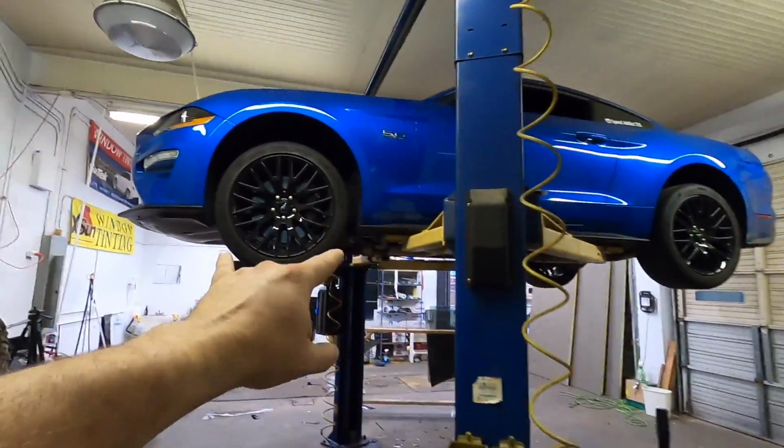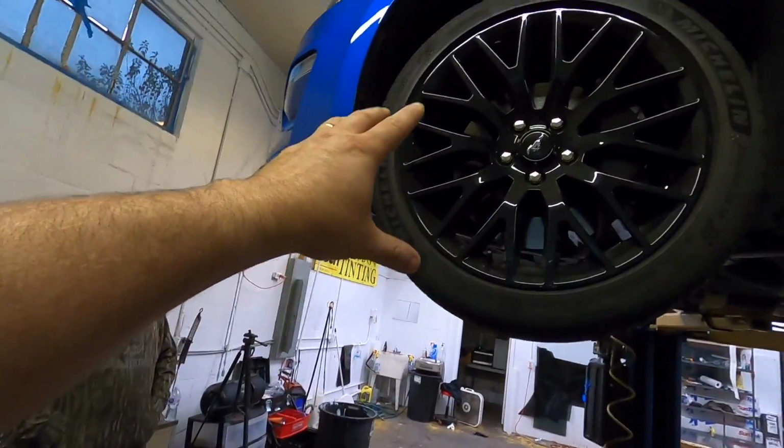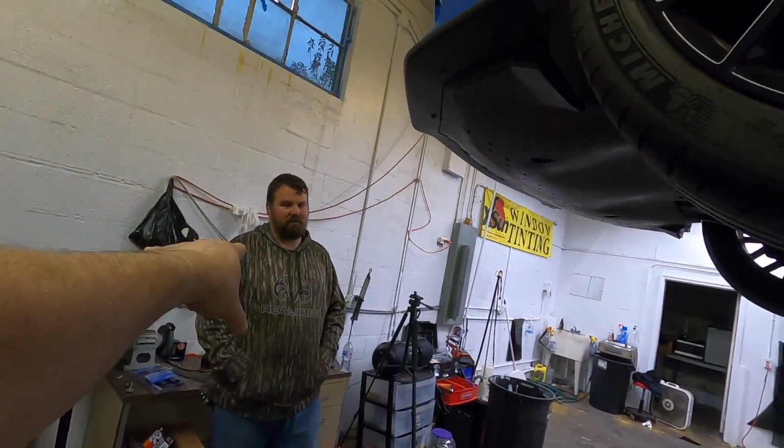All right, we got the stock wheels and tires back on. Chris stopped by, and he will tell you I do drive this car in the rain. That's the main reason we put these wheels and tires back on. We drive in the rain.